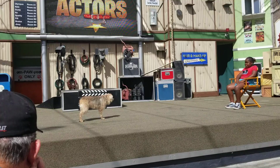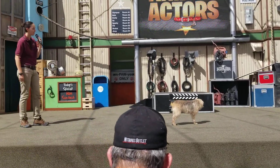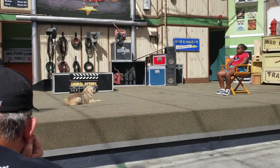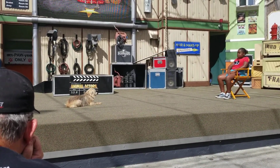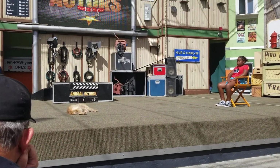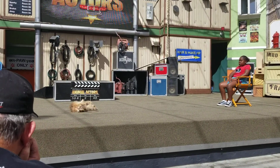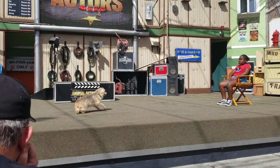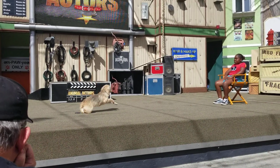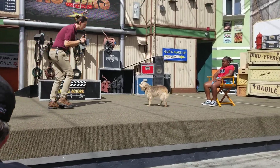Ground control to Major Dog. Can you hear me, Major Dog? Clover, watch it. Lie down. Good girl. Side. Side. Straighten up. Good girl. On your feet. Sit. Sit up. All right. That's Clover in the workaway.